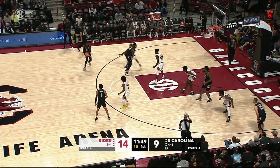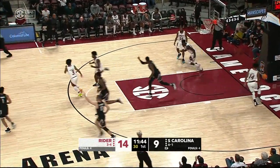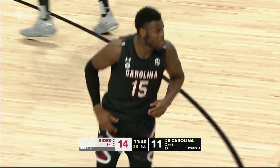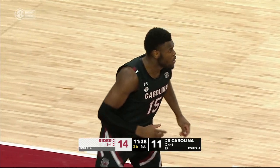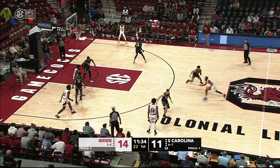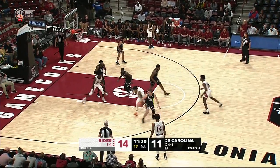Here's Wright. Bryant. The lob to Levesque. Did you feel that? I felt it. I felt like the floor was shaking. Williams Levesque is a powerful, powerful player. And that's one thing that Bryant can do. He can slash, get inside, and draw the attention.